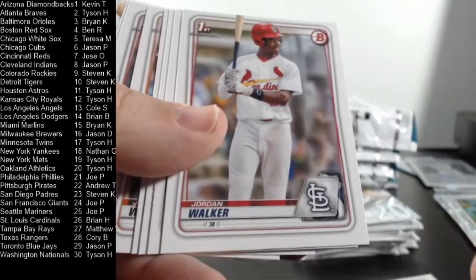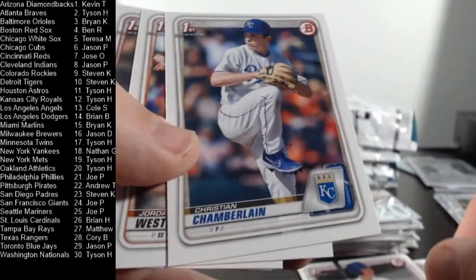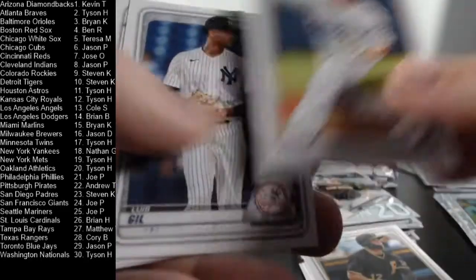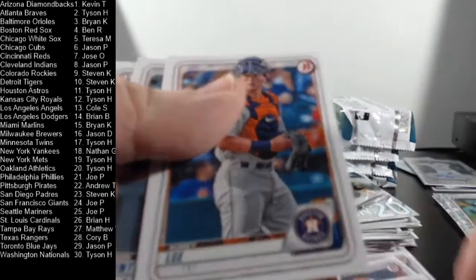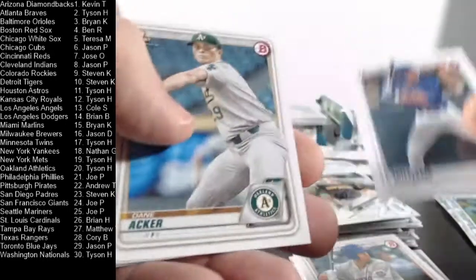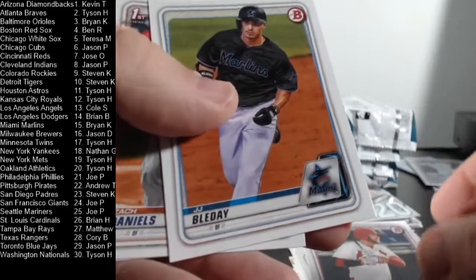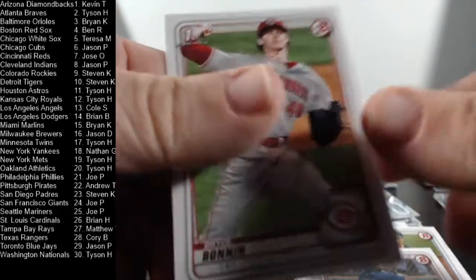There's Alvarez, Jordan Walker, Shane Baz, Carson Tucker, Kristen Chamberlain, Westberg, Jesse Franklin, Swaggerty, Knack, Gill, Romo, Bedell, Corey Lee, Vientos, Williams, Acker, Molodinski, sure, Ragsdale, Burleson, Lede, Daniels, Brennan Davis, and Bryce Bonin.